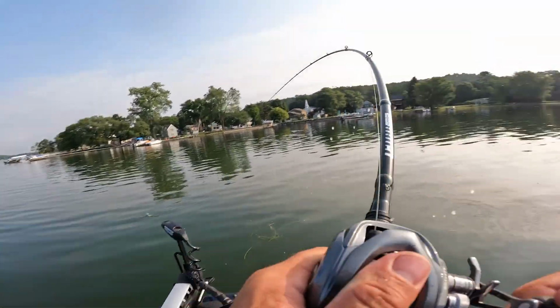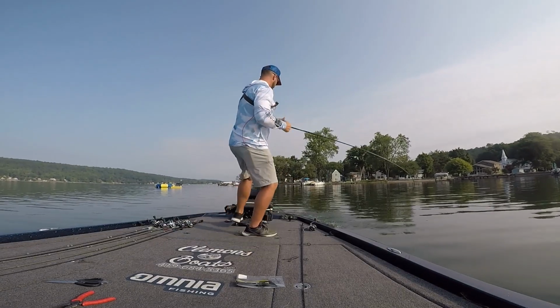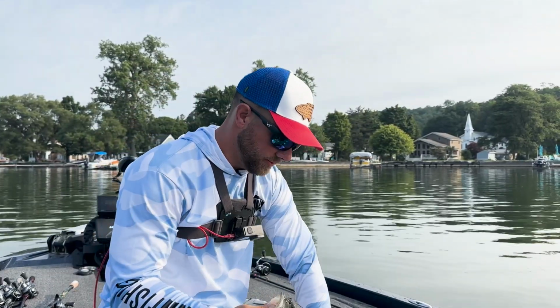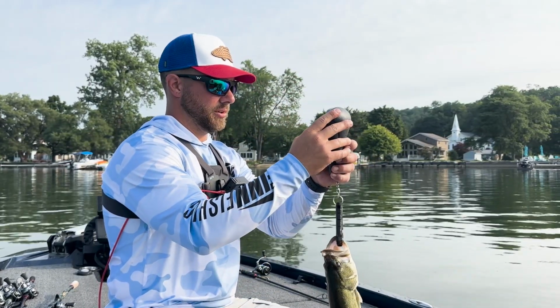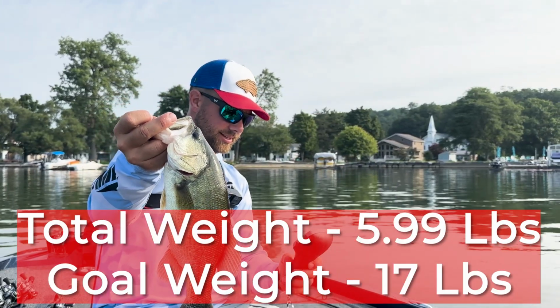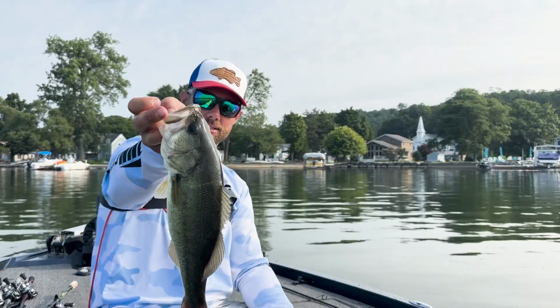There's a bite. Oh, that's a good one. All right, guys, got the 3rd one. Still fairly close to where I caught those other ones, but definitely a little bit further. That is a 185. Gosh, I love fishing this way. It is so much fun. Look how healthy and thick that fish is.